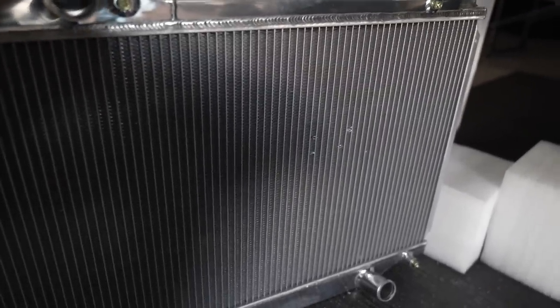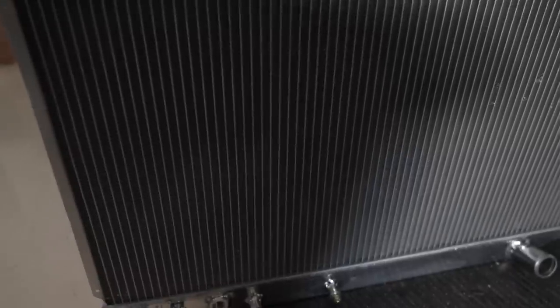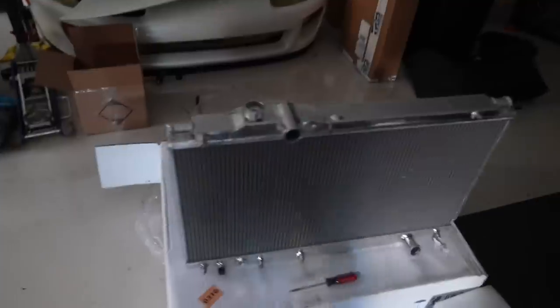So I'm gonna give that a little attempt and see if I can make this thing perfect, and then we can set it in the car. All right, not terrible. Couple that couldn't really get fixed, but that's okay. It's gonna be covered by a shroud anyway, and it'll still do the job.